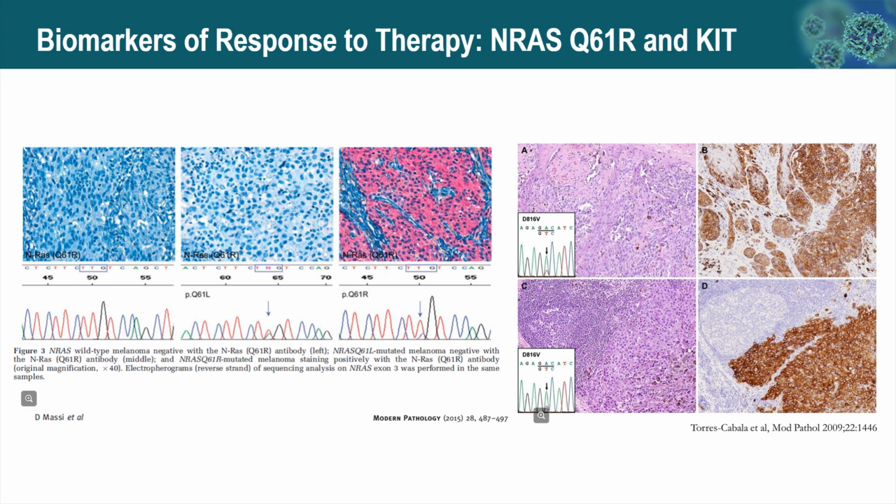KIT, as opposed to BRAF and NRAS immunohistochemistry, shown in the right panel, is not specific, and tumors can express KIT in absence of actionable mutations. However, the use of KIT inhibitors in melanomas harboring KIT mutations have shown anecdotal good responses, and it can be an option for patients with these tumors.